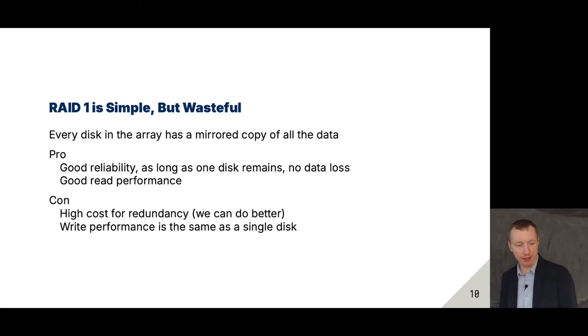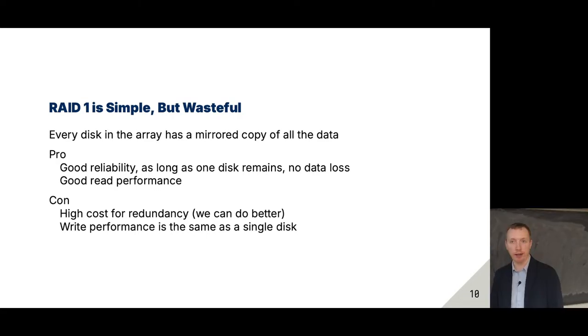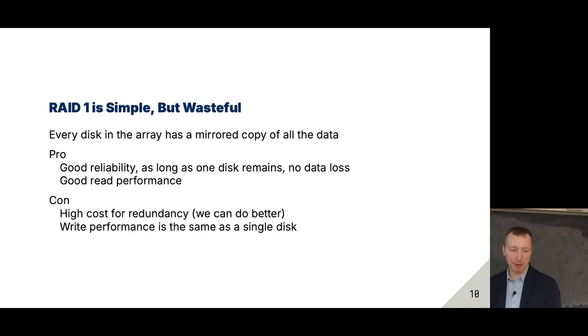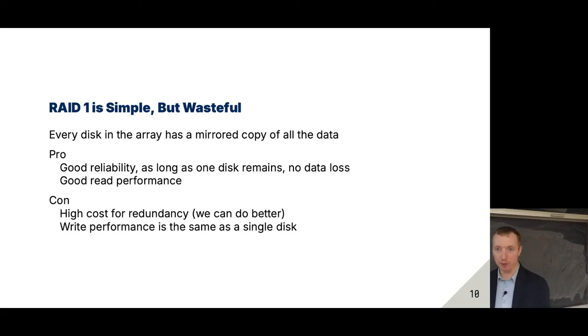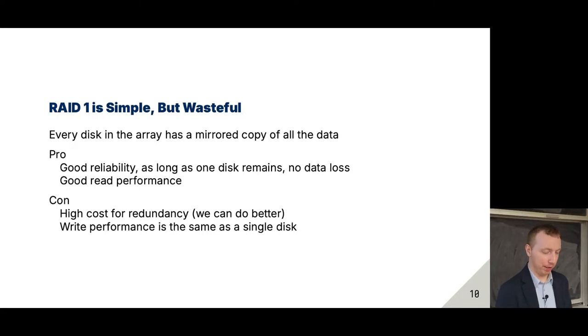So this is kind of the extreme for caring about our data. As long as one disk is left standing, we haven't lost any data. We can get good read performance. But it's a fairly high cost for redundancy. You just have n copies where n is the number of disks you have. And the write performance is the same as a single disk, so we can do a lot better than this. So this is typically only used if you only have 2 disks because we're essentially just wasting half of our space, which isn't too bad.